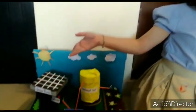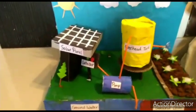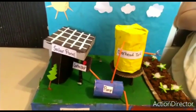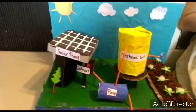It is an automatic irrigation system running on solar energy, using photovoltaic or solar cells that convert sunlight into electricity. Let's move to the solar panel. Now, what is a solar panel? Solar panels are those devices which are used to absorb the heat or the electricity and convert them.